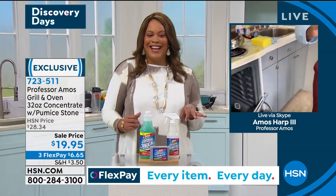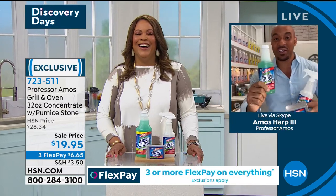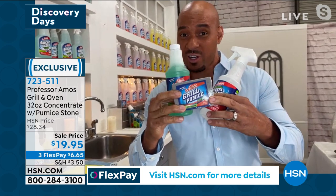Now, look, this is a pure concentrate. You're going to love this oven cleaner. When you've got that grime at the bottom of the oven, that stuff that you can't get out of there, this pumice stone is going to come in handy.